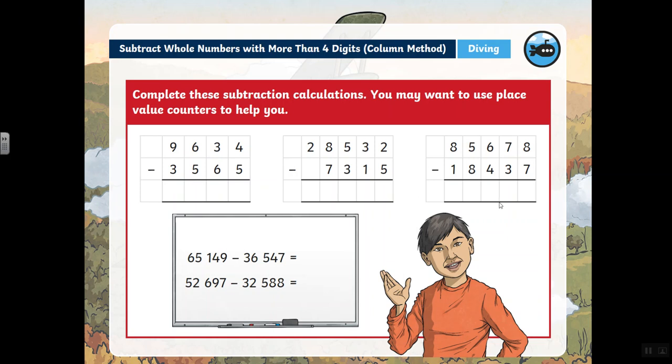Okay, so just like on Monday, you've got some calculations to try. So you're going to pause the video and have a careful go at these. Just be careful because some of them do require some thinking about, and these will need to be set out as a column method. So pause the video and have a go, and I'll pop the answers up in a minute.